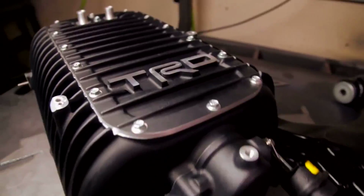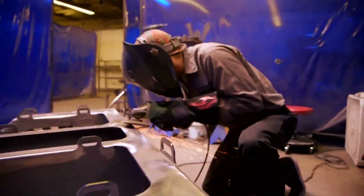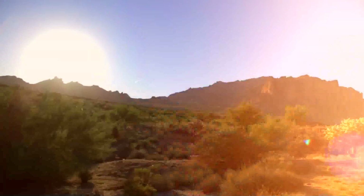I'm really excited to get this Raybestos Rattlesnake Toyota Tundra in the dirt. I think it's going to be a blast with the supercharger from TRD on there and the suspension upgrades that we built here at ADD. I think it's going to be a ball. Wicked off-road fun with a street legal strut.